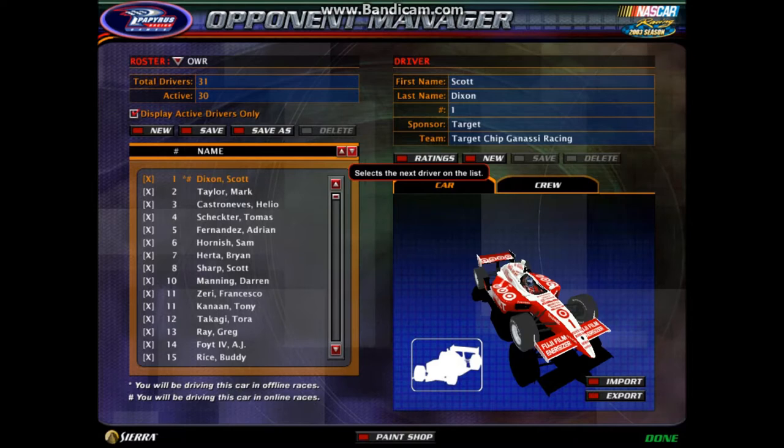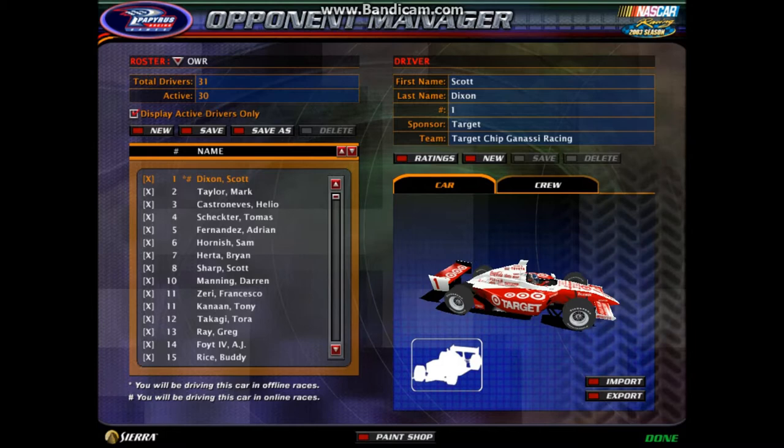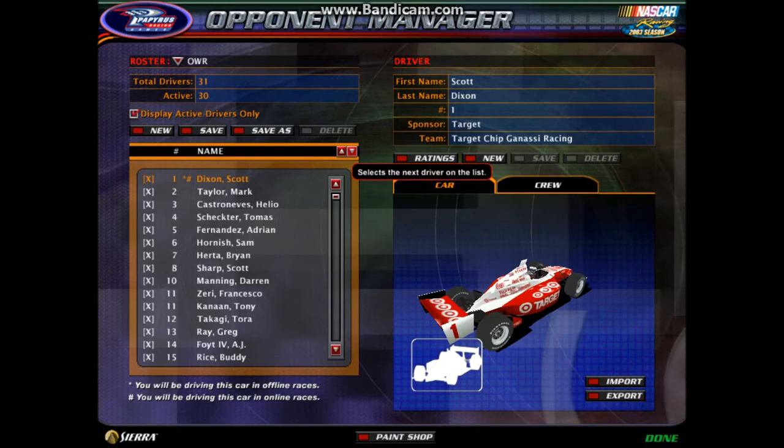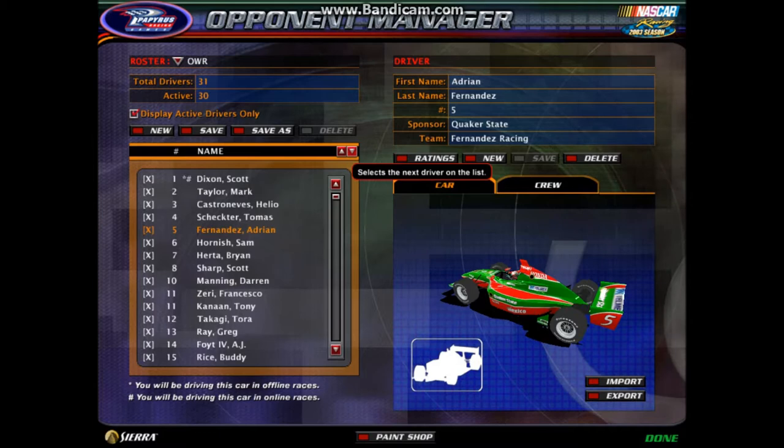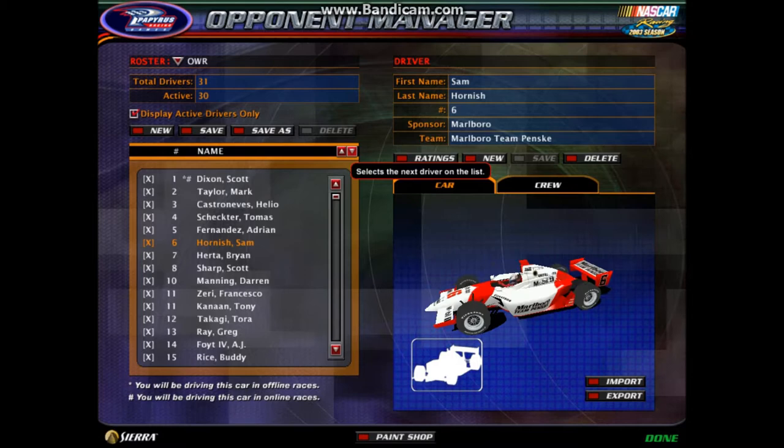So, here are the Indy cars. First up, we have Scott Dixon in the 1. Then we have the 2. Then we have the 3. Then the 4. Then the 6. And I think I'll take the 5.